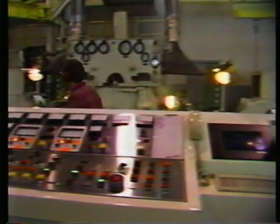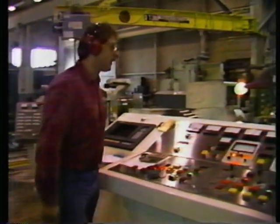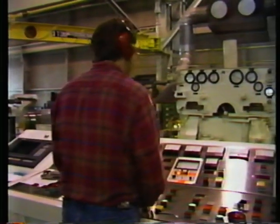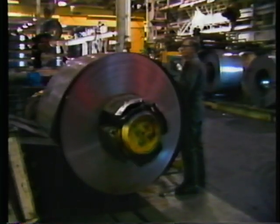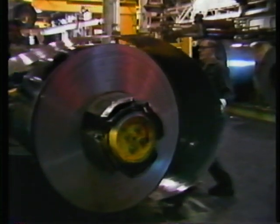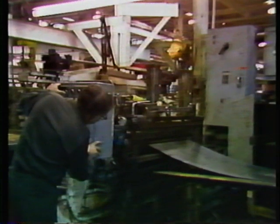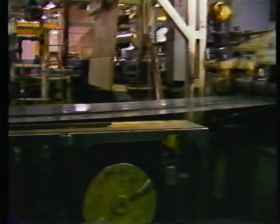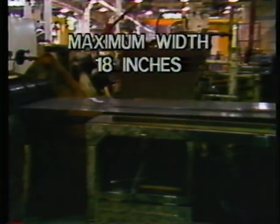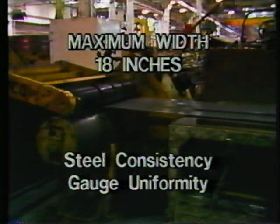In looking over the production capabilities of Rome Strip Steel, you'll see some of the most advanced and efficient machinery in the steel industry. Attention to detail and commitment to quality are evident from the very beginning of the production run. It's here that high-quality hot-roll steel is set up in the primary slitting operation. Rome Strip Steel has a policy of limiting rolling widths to less than 18 inches. The result is superior steel consistency and gauge uniformity from edge to edge, and eventually a better product.